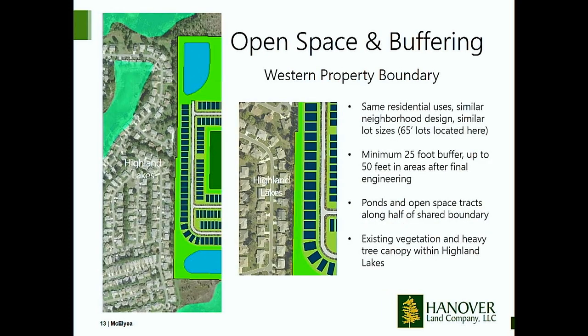On our western boundary with Highland Lakes, we have our larger 65-foot wide lots located on this perimeter. We have the 25-foot wide buffer. And that middle graphic, if you can look, the property boundary does a jog out where it almost doubles in width. And there's a great opportunity there as we get into final engineering and grading and drainage to evaluate that and hopefully provide up to a 50-foot wide buffer. It's something we're really looking at and we hope to provide. So there's the opportunity there to double our buffer in that particular area to 50 feet wide.